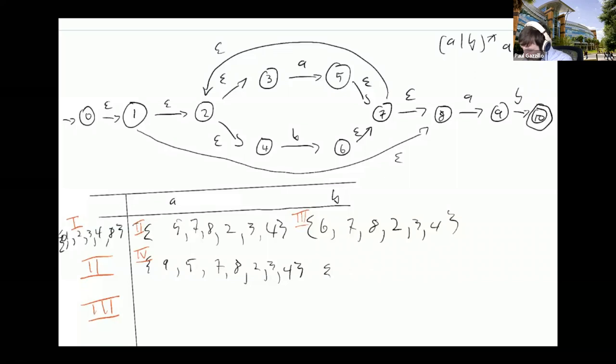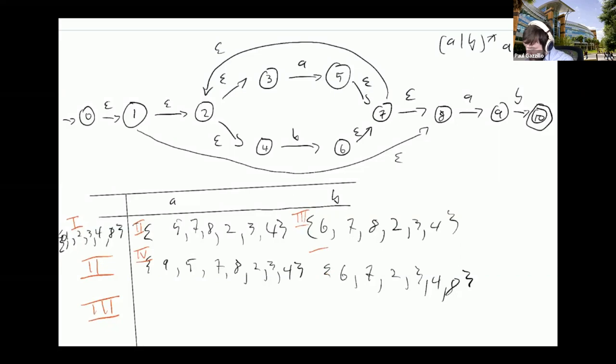Okay, so when we're in state 6, we can't transition anywhere. State 7 can't transition anywhere. 8 can't. 2 can't on B. 4 can transition to state 6, which means we also have state 7. We have states 2, 3, 4, and 8. I didn't write this nicely, but notice that the state that Roman numeral 2 transitions to with B is actually the same set. So there's no need to create a new DFA set for this. We can just reuse state 3 for this. Wow, this is really going slow.